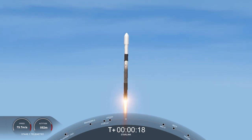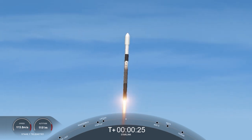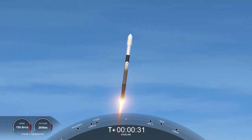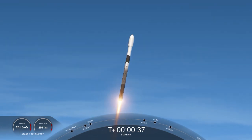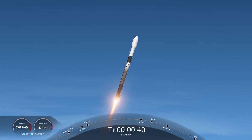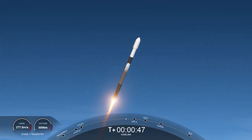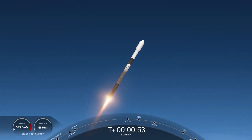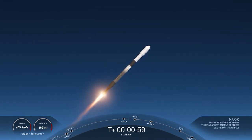Stage 1 chamber pressure is nominal. Plus 45 seconds. Now, moments ago, we did throttle down the engines in preparation for max Q. Supersonic. Max Q. And there's the call out that we just passed through max Q. That is the largest structural load that the vehicle will see throughout ascent.